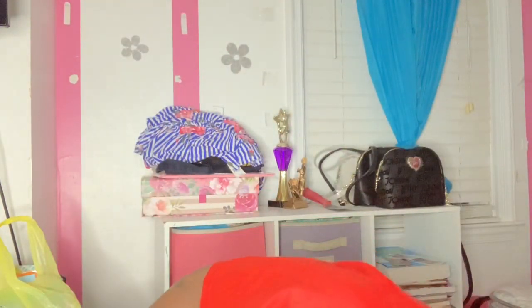Well, yeah. Alright. I already showed y'all these, but these are one of my shoes that I'm going to be wearing. The next pair of shoes are these Vans. But I'm taking these back because they're too big.